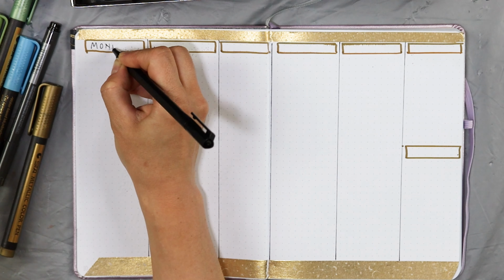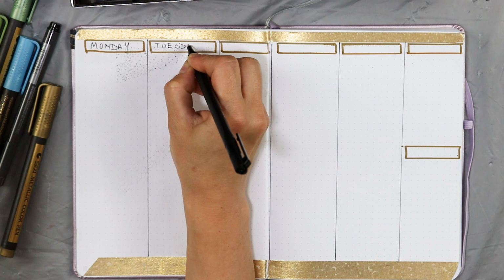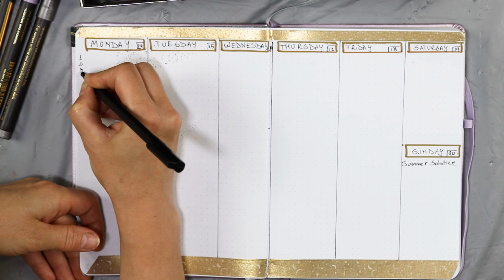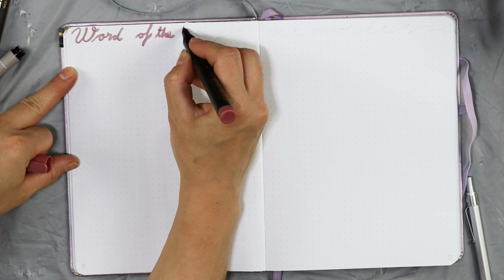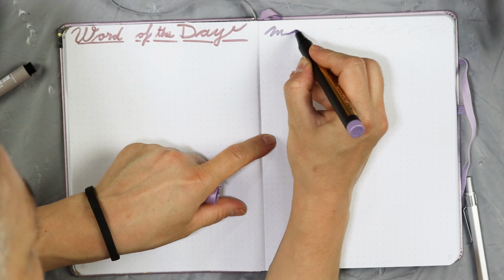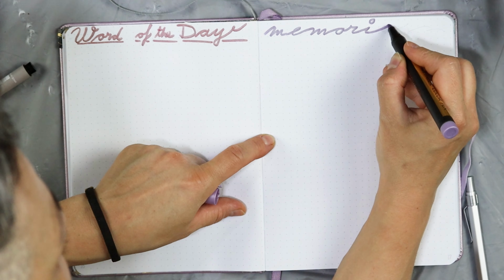Then I made a weekly spread and I gave each day plenty of space and numbered the most important tasks at the top of the page to get those done first in the order of their importance. Then I have a word of the day page since I want to learn more highfalutin words to perplex the mediocre listener, not you of course, and a page of memories. We'll see if these will get used.